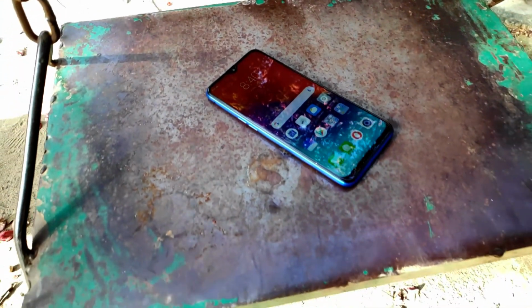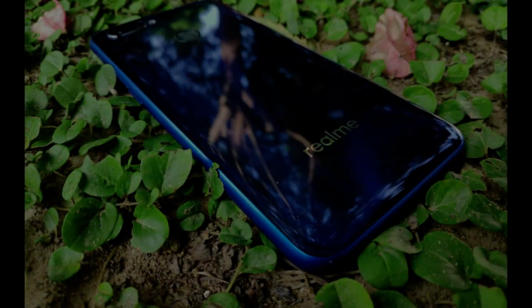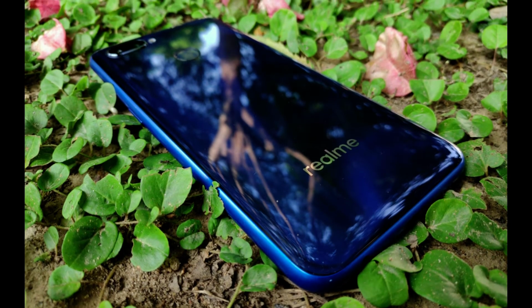Its fast focusing, good low light performance can attract anybody. But the poor portrait mode and slow motion video segment could be a deal breaker for many of you. I hope you can decide now if Realme 2 Pro is real king or not.